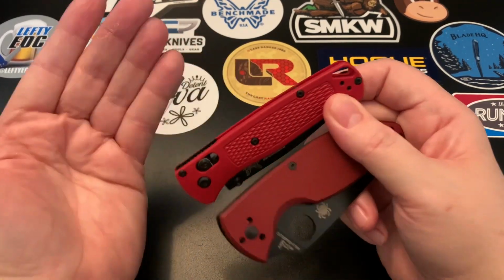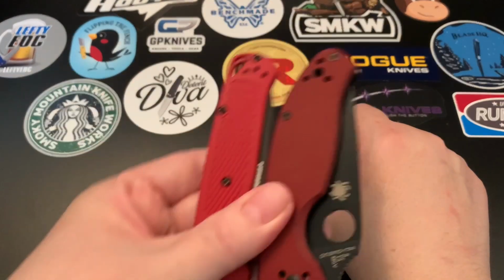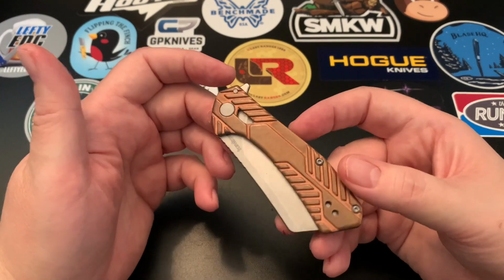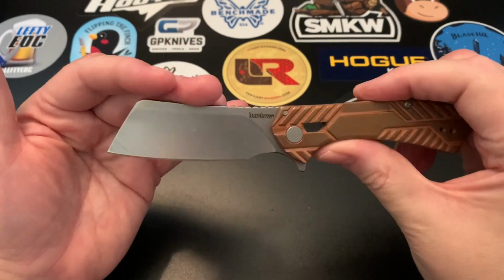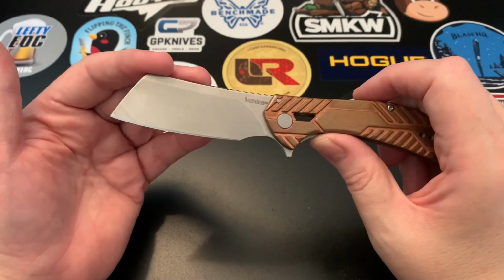So these 2 knives I'm not counting, but these two knives are sort of my user knives in videos. In videos, this would be my number one user knife. I use this knife a lot. I use it every day. I open mail with it, cut boxes, break down boxes. I carry it a lot.